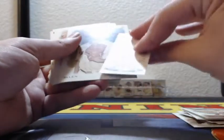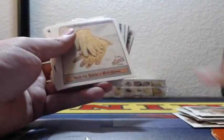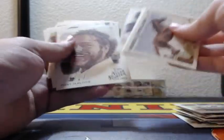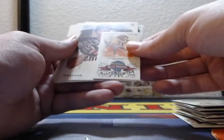Severino, Ginter back. Rookie is Justus Sheffield. Ryan Braun, mini. Rookie is Jeff McNeil. Black border, Brandon Nimmo. Rookie is Duel Lugo. The wheelbarrow racing. Mini is Willie Adams.